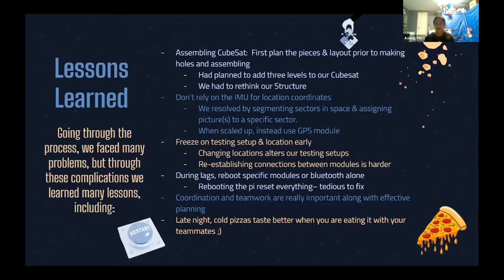Thanks a lot, Timothy. But instead of using the IMU, it was better to segment sectors in our testing space and assign each picture to a sector. But when scaled up, we would use GPS modules instead.